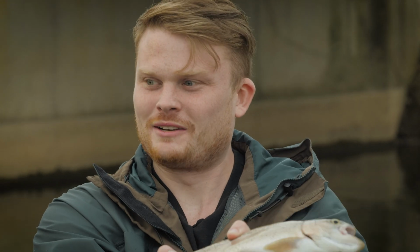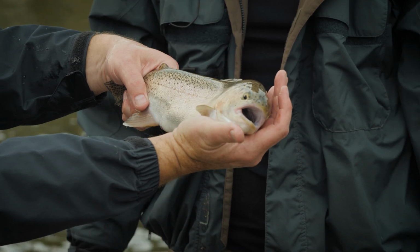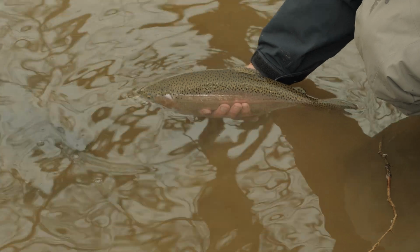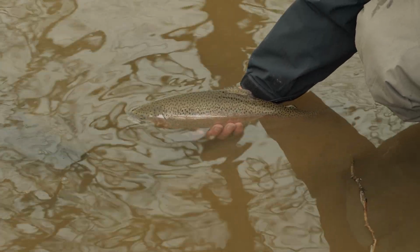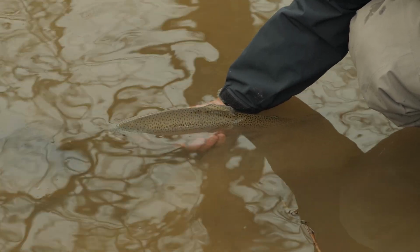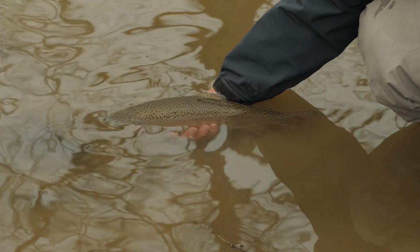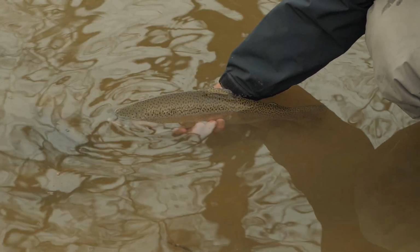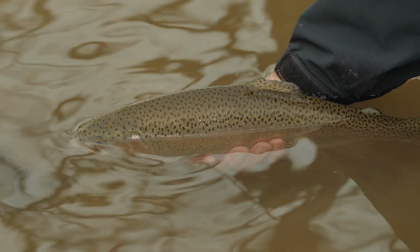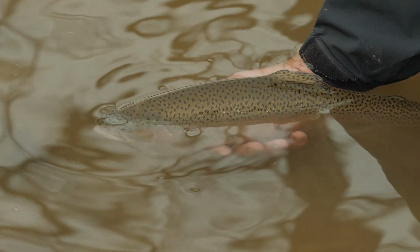It gives you a lot more respect for fishing because you feel their life in your hand. You feel like the heart beating, stomach going. That's a beautiful fish. You're supposed to revive it for as long as it took to fight it, out of respect for the fish. Right now, I'm reviving it, letting it get oxygen back in its gills. It'll get energy back and it'll take off. I never let it go until it has got its energy back and can leave my hands by itself.